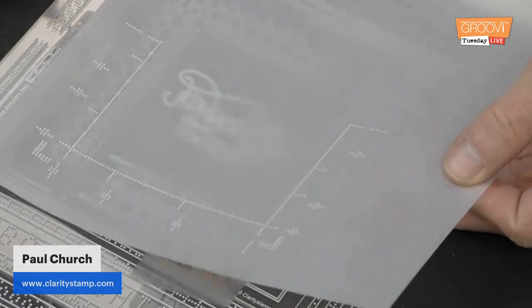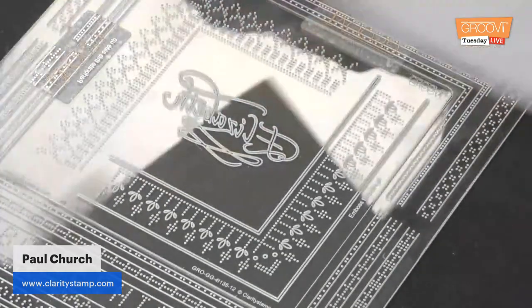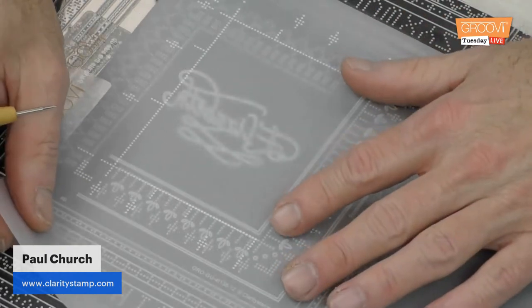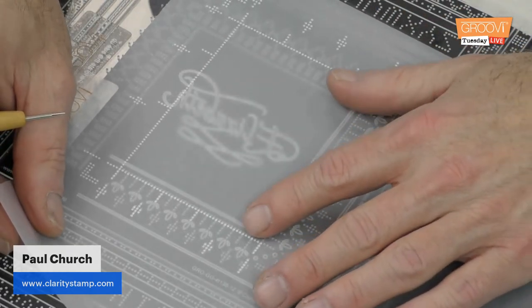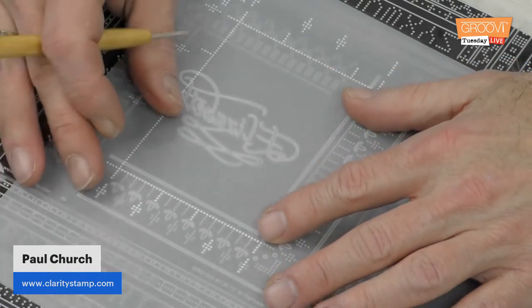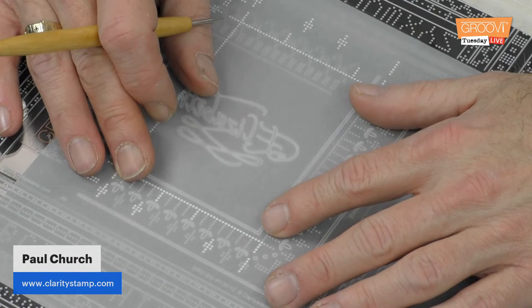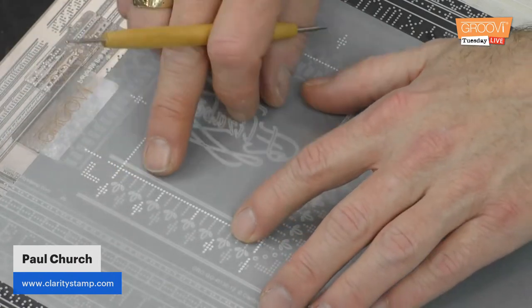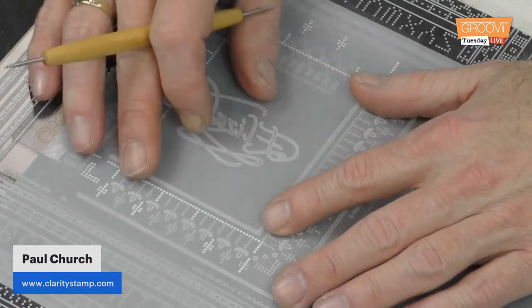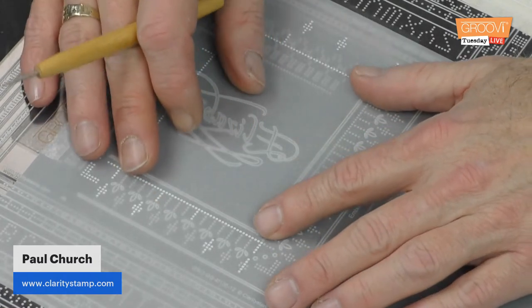So we're still working on the back of our parchment. So now what we're going to do is we're going to bring in to this side. Okay. So we're going to reposition our parchment. And as I said before, it just slots, it relocates itself.